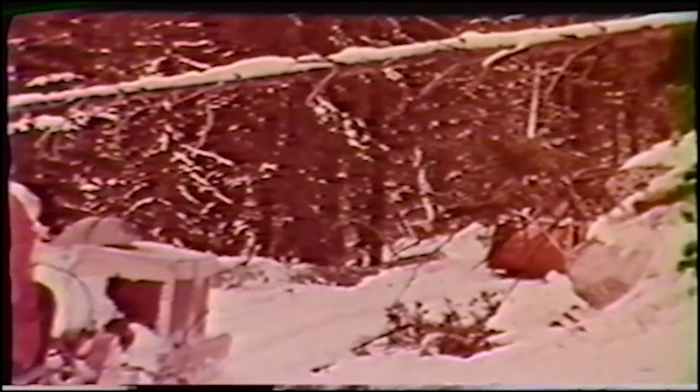Logs too big to be moved do not stop the machines. In that case, a ramp of brush is piled in front and back of the log, and the equipment driven over the top. A mountain stream and a forest service bridge, built to stand up to the heaviest snow. There's no danger of its collapsing, but a skid here could send a machine sliding into the gorge.